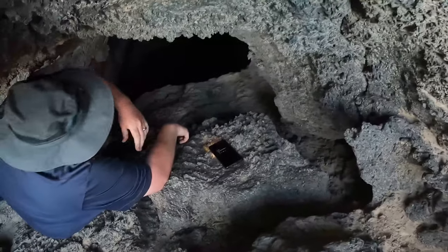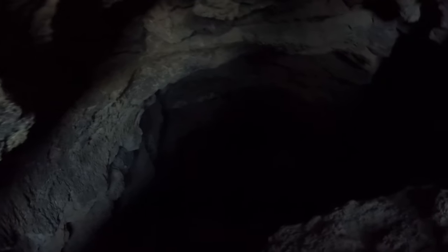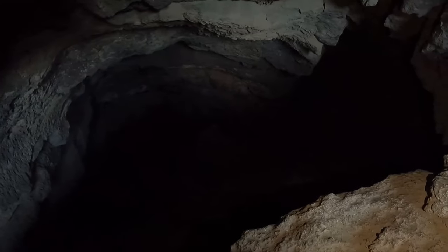All right, guys, Charlie's gonna take you in here with him. I'm not going all the way in, but you can come along and we'll check it out together. Wow. Wow. Ooh, does it go back that way? Underneath us. Can you get down there, or do you need rope to do it? You could probably get down here.